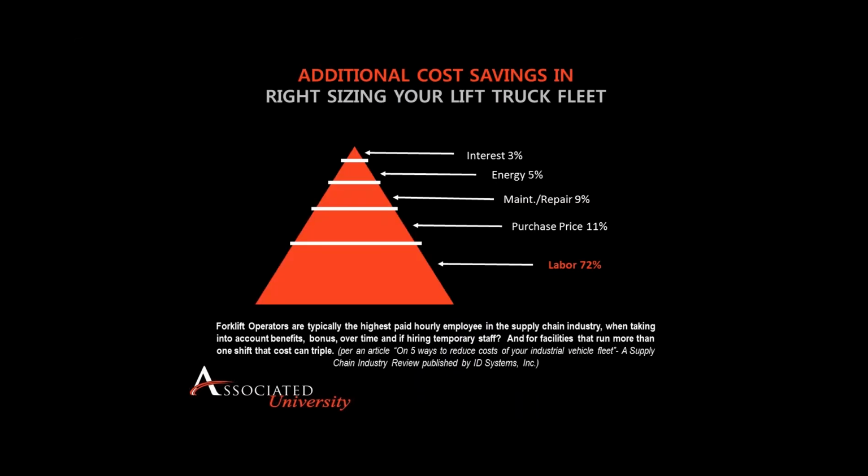Now, let's look at additional cost savings when you're right-sizing your lift truck fleet. In discussing right-sizing the equipment, it means we also would decrease the amount of equipment, which inevitably is a natural progression that it means decreasing your labor costs. Per an article by ID Systems, it noted that typically the highest paid hourly employees are forklift operators in the supply chain industry. And this is when you're taking into account benefits, bonus, overtime, and also if you're hiring temporary staff. And if you have a facility that runs more than one shift, that cost is even higher.